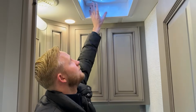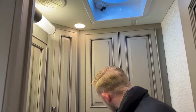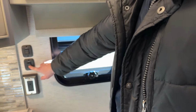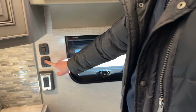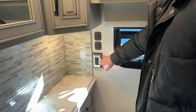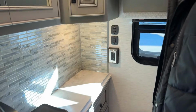Up above, we do have an exhaust fan in this bathroom. And an opening window, again, same as everywhere else in here. Now, this is actually the only shade that's not going to be controlled by the remote. Your shade switches are going to be right here on the wall. We have an outlet down here as well, so if you need to charge electric toothbrushes or any kind of bathroom appliances, you have an outlet right there next to the countertop in order to do that.